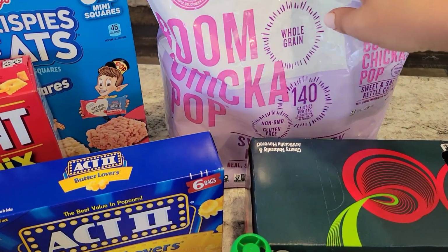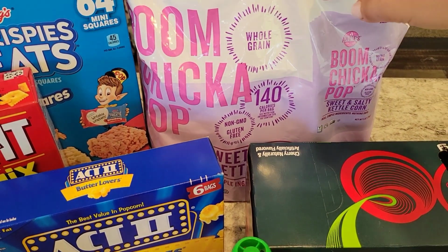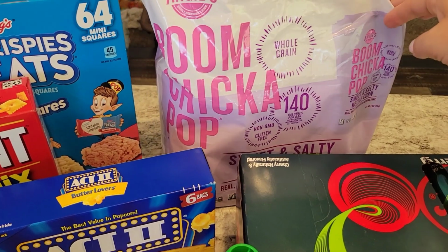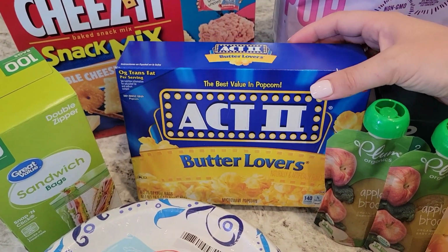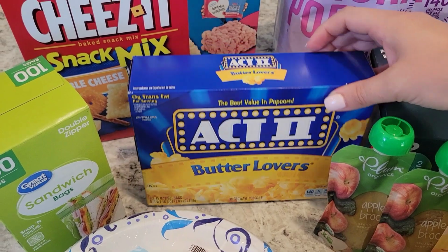Back here in the back, got some Boom Chicka Pop, the individual bags of the sweet and salty kettle corn. There's just something about these individual bags. It seems like it's so much better. So every once in a while, I treat myself and get some of that. Got some of the Act 2 Butter Lovers popcorn to have in the pantry. The kids like that. Easton especially, that's his favorite.